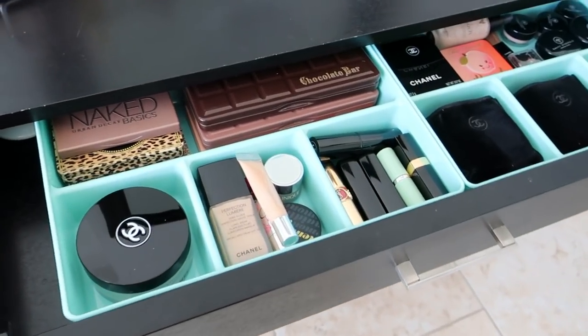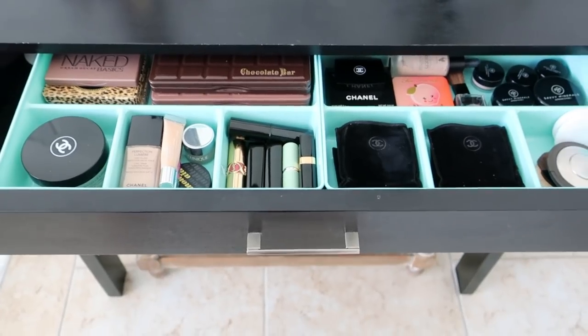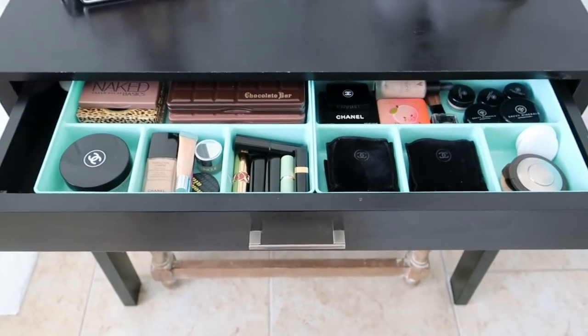As you open up the drawer, you see all of the makeup I have organized in these InterDesign trays. I found the trays at TJ Maxx last year.